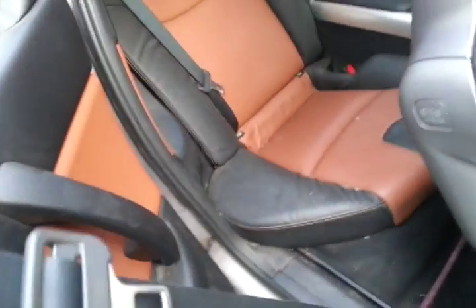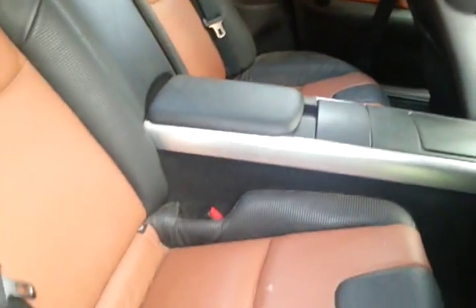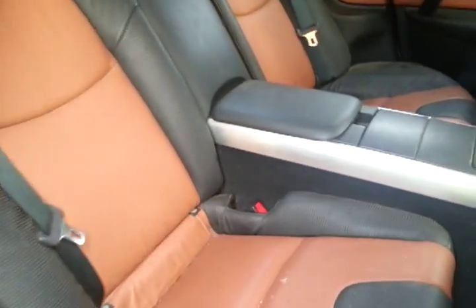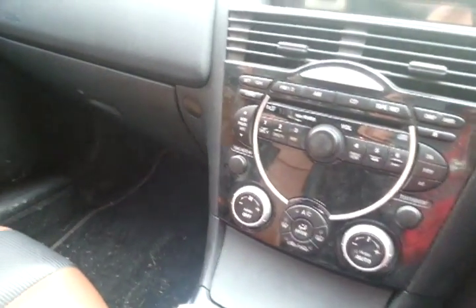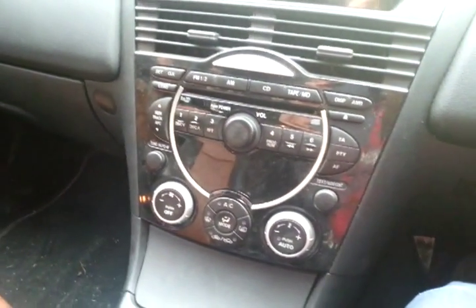Now the passenger doors are hinged from the rear. They're also known for being called suicide doors. I know it looks quite small, but once you get in, you're seated back. It is quite roomy. Another good thing about the RX8 is the sound system. The sound system by standard is a Bose sound system. It's got a 6-disc changer. Sounds fantastic if you're into your music. But my brother never really had it that loud because he liked the sound of the engine.